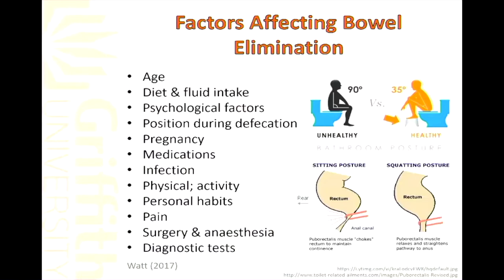Unfortunately, look what we have, number 5 down? Another factor affecting bowel elimination is pregnancy. But we can see a lot of these are very similar to the factors that are going to affect our urinary elimination as well. So again, personal habits. If you think of the hospital environment, this is a brand new environment. We've just been admitted, and now I've got to defecate in a place that's completely unfamiliar.